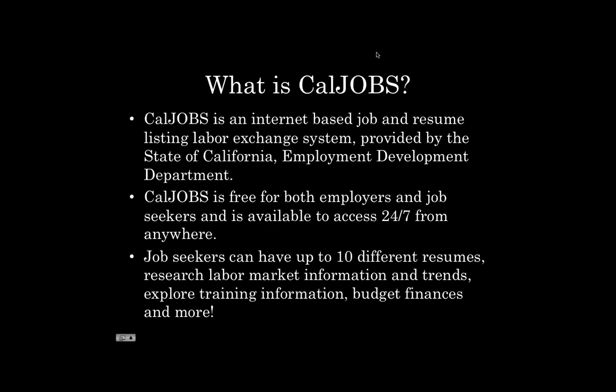So what is CalJobs? CalJobs is an internet-based job and resume listing labor exchange system provided by the State of California's Employment Development Department. This is the main system that we use when we are trying to assist our job seekers, anyone who comes into our office looking for work. We refer them to CalJobs. The benefit is that it is free for both employers and job seekers, and it is available 24/7 from anywhere.